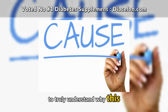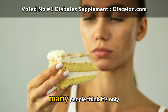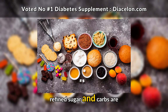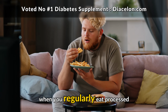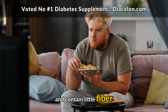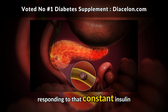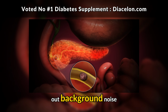To truly understand why this drink works, we have to go deeper into the root causes of insulin resistance. Many people think it's only about eating too much sugar, but the reality is far more complex. Yes, excessive refined sugar and carbs are major contributors, but they're part of a bigger picture. When you regularly eat processed foods that spike blood sugar quickly and contain little fiber, your pancreas goes into overdrive to produce insulin. Over time, your cells get tired of responding to that constant insulin signal, so they start tuning it out, much like how people tune out background noise.